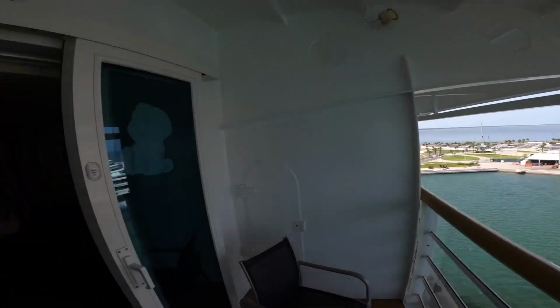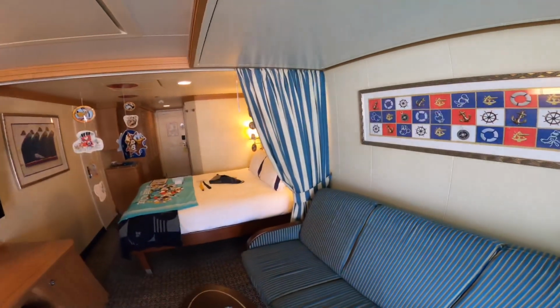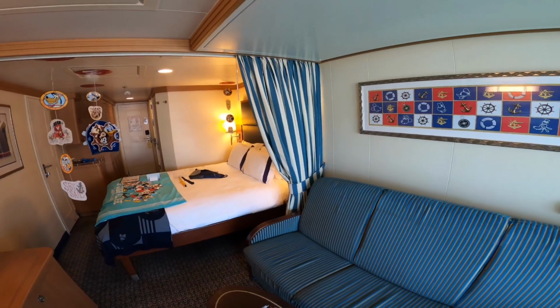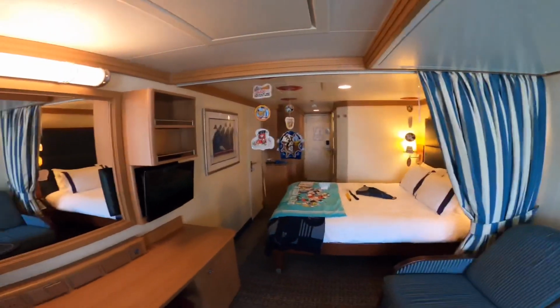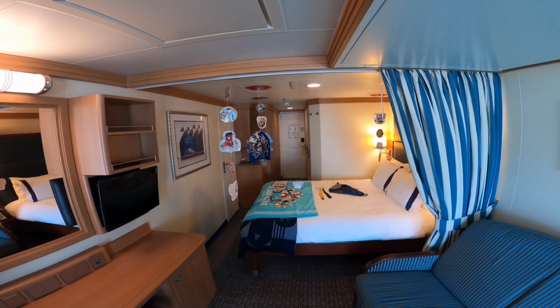So once again, that is room 10136. We are on the port side aft of the ship. So very well done. So have a great day and enjoy your future cruise.